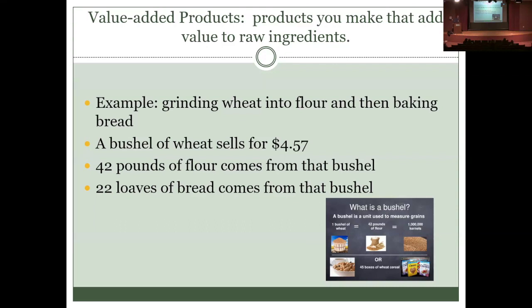22 loaves of bread can be made from that one bushel. And bread is now selling for, if you make it yourself, some markets sell it for $8 or $9 a loaf, you know. So that's an example.